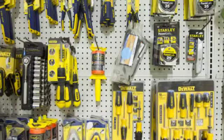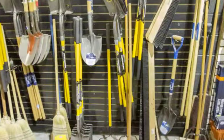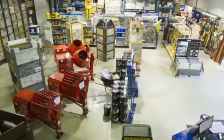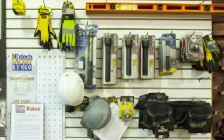A big benefit of Extech is our product mix. It is very thorough, and it is thorough with the highest quality products in the industry. Safety is an extremely important thing at Extech, whether it be our employees or our customers. Our stores are equipped with all the products they would need, whether they're on the ground floor, scaffold, or on a rooftop.